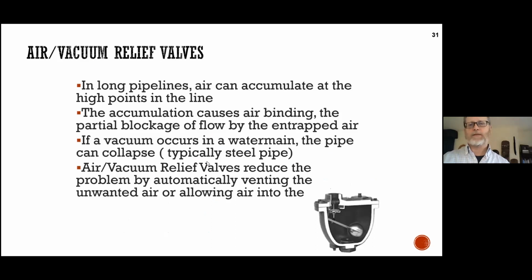So very versatile. I showed you the cross-section of the vacuum relief. This is a very common one in this part of the world. It's not so much used anymore, but there's a local manufacturer. But you can see the float inside. So with air in this chamber, the float will stay down here and the air will escape. The seat, it's tough to see, but the seat is here.